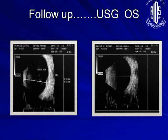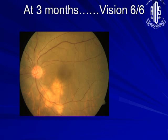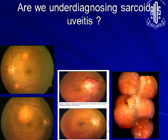It showed remarkable resolution of the lesions on ultrasonography. Clinically, we could also see that the lesions at 2 weeks and at 4 weeks showed significant resolution, as it does in sarcoid. And at 3 months, vision became 6/6. The serous elevation of the retina was gone and the lesions became flattened and started pigmenting. So, are you underdiagnosing sarcoid uveitis?